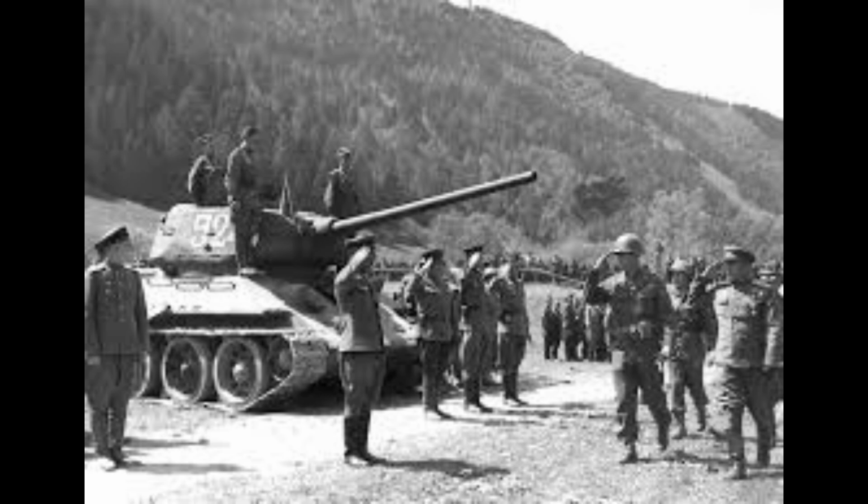A Tiger I required approximately 300,000 man-hours to produce. A T-34 required fewer than 3,000 man-hours. The ratio was nearly 100 to 1. In the time required to build a single Tiger, Soviet factories could produce 30 T-34s.